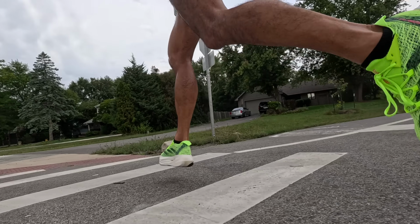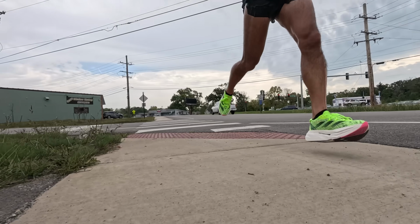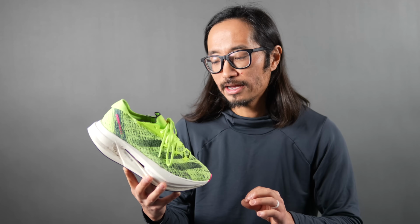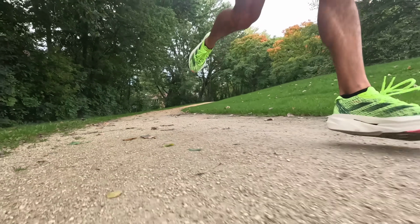It is a big and heavy shoe because it's got so much of everything, but very similar to the Invincible 3, it's really great for those moderate efforts if you've got a marathon workout on deck. It can also go as far as threshold work for me if I'm doing mile repeats.